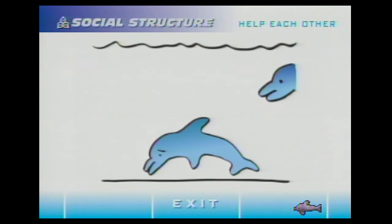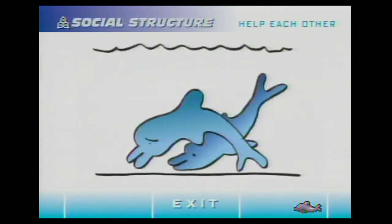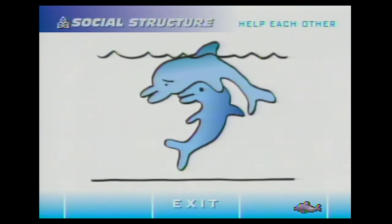For example, Dr. Norris told us that at one time, one of the two dolphins he was working with fell ill. The other dolphin helped the sick dolphin by pushing it up to the surface and kept it there for a week without eating or sleeping the whole time.